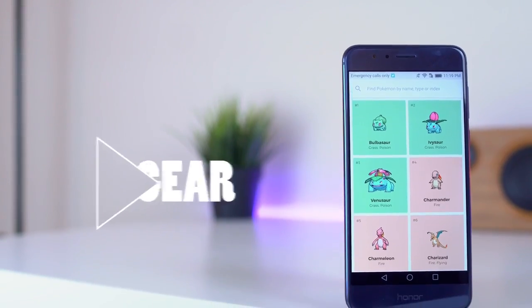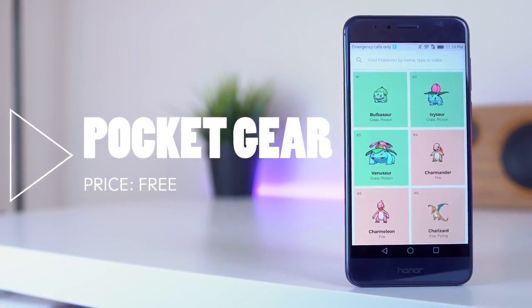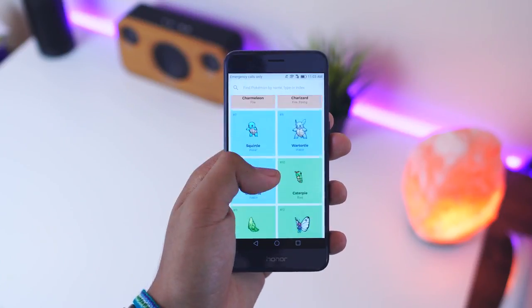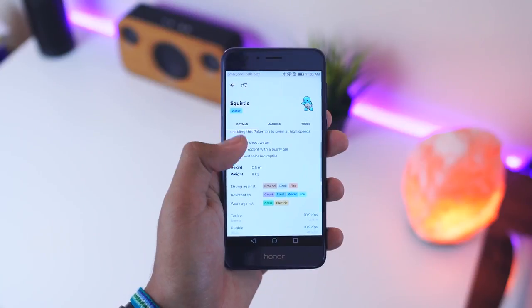Halfway down the list is an app for you Pokemon fans out there. It's essentially a Pokedex app for the enthusiasts and for the few of you still playing Pokemon Go. You've got a decent amount of features here. You get basic information about the Pokemon like their type, their height, weight, attacks, and other stats.